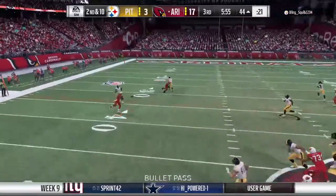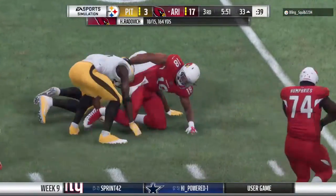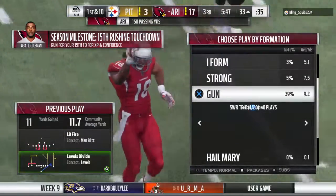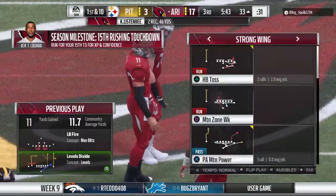He'll try again with the arm here on 2nd down. And he comes back with one, complete. And he gets this inside the 35-yard line. It's a gain of 11 yards that time, and it produces a new set of downs.